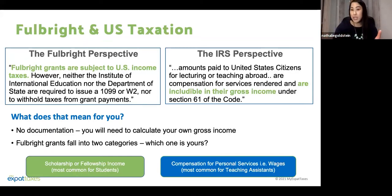Dune did tell me it's only teaching assistants, so I can make this easy for you. All of your income from Fulbright is going to fall into wages, right? All of the money that you're earning as a teaching assistant is considered salary because you are working for payment. So that's where you're going to report your income. When I say you have to calculate your own gross income, you're going to have to know how much you were paid, grossly. How much did you earn for the tax year 2020 and the tax year 2021? You're going to have to understand exactly how much to report as your wages. But we'll get into that. That's essentially the big summary. If you take anything away from this, it's that your income from Fulbright is taxable and it's considered wages. No matter where you work, it is considered wages on your Form 1040.